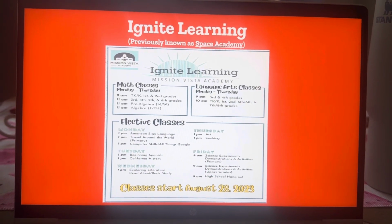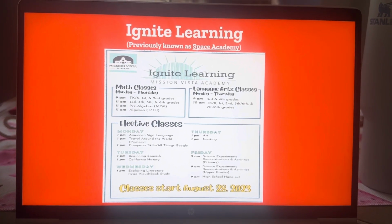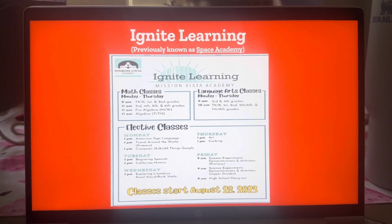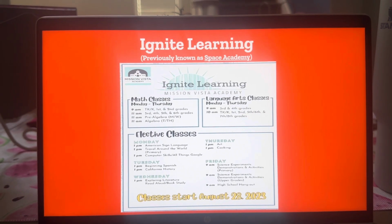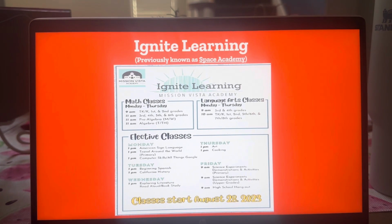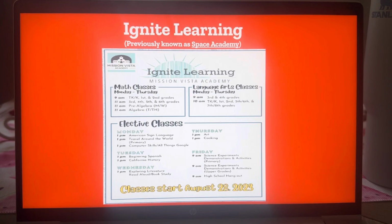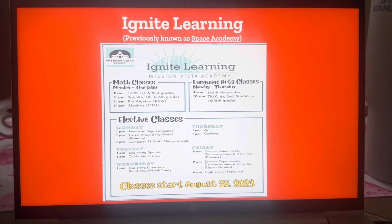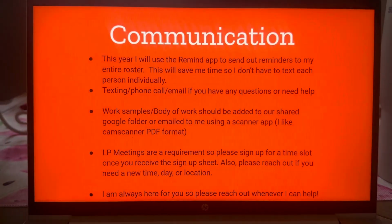Ignite Learning used to be called Space Academy, but then families thought all the classes were about space. So we changed the name this year to Ignite Learning. These are all free 30-minute classes for math, language arts, and then some elective classes during the week as well. This is a great way to get your student used to maybe using the computer a little bit more, or giving you some support in those core classes as well.